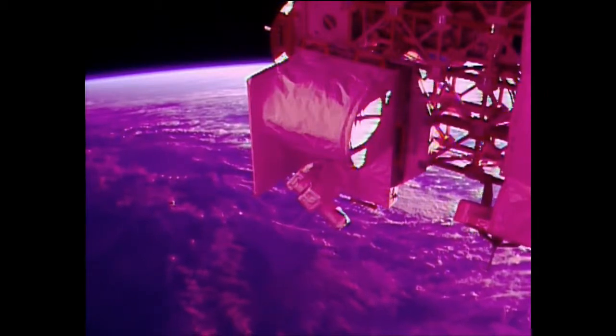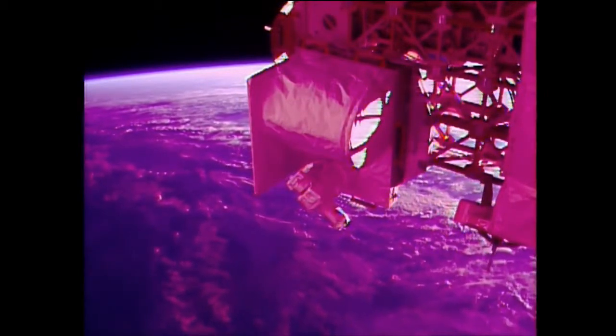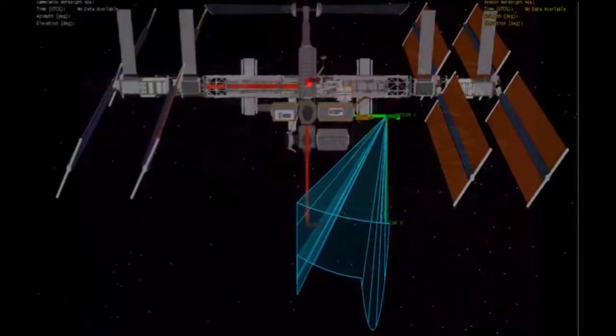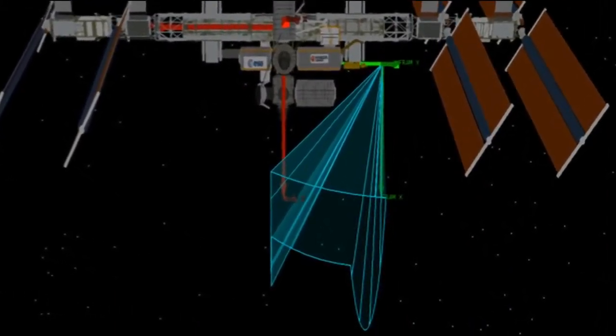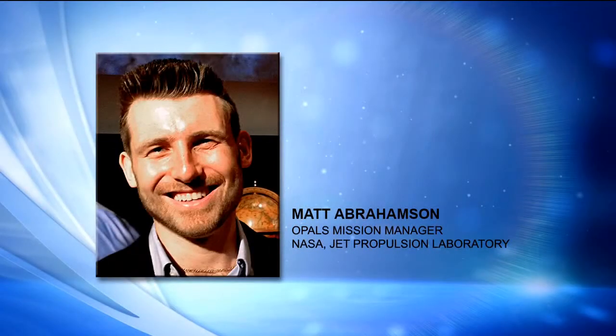We're down there because we require a clear line of sight with our ground receiver, which is in California. And so we currently have a window that's 110 degrees by 40 degrees. And that's where we're allowed to point our laser beam when we're transmitting. And by allowed, you mean that's in order to make sure that you don't impact any of the other station components? That's right. So we don't want to radiate our laser at any parts of the station.